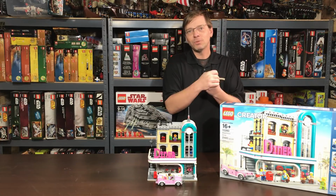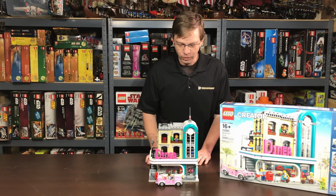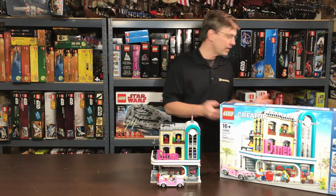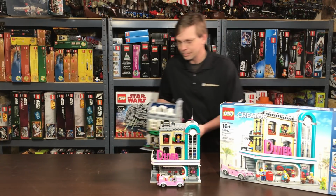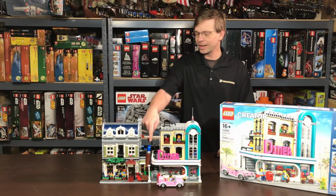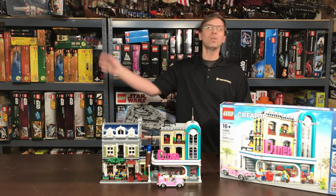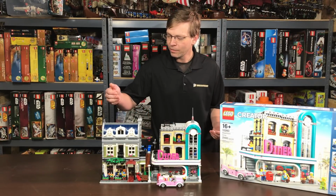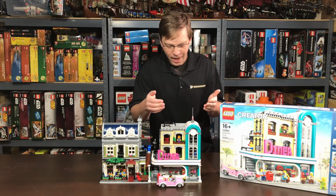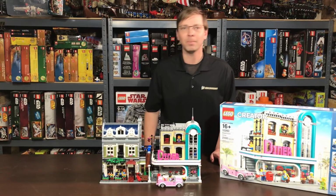All right, but what do you really want to see? Now that we've gone through all that, how does it fit in with the rest of your Lego town? The first comparison that seems most natural is the Parisian Restaurant, because it's another restaurant. It has another balcony, it has external stairs. So there you go. Parisian Restaurant, Downtown Diner. Polar opposites, holy smokes, polar opposites. We have our Beaux Arts Renaissance styling, European styling, and 50s American diner. They don't really match, do they?